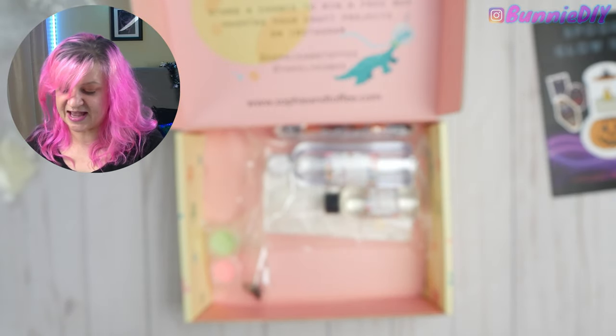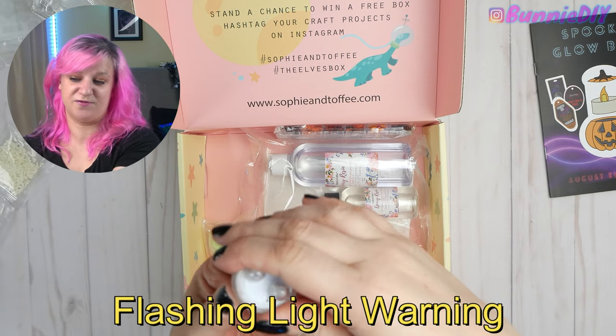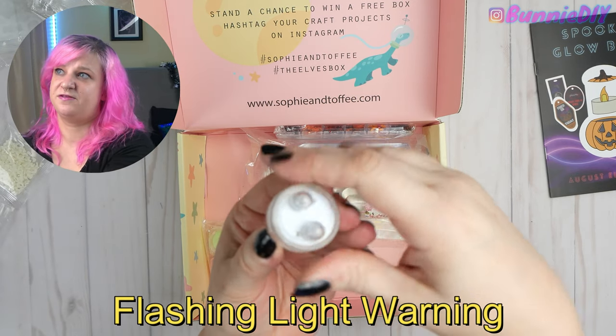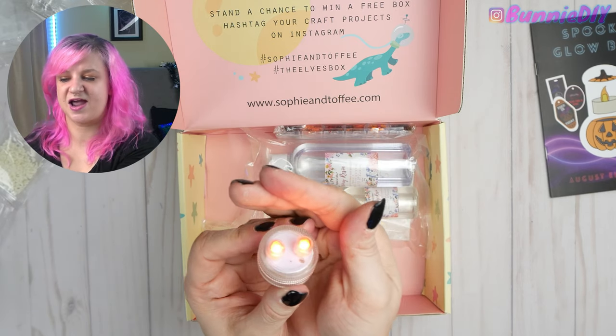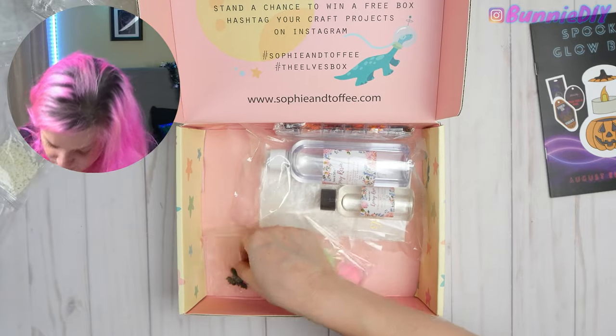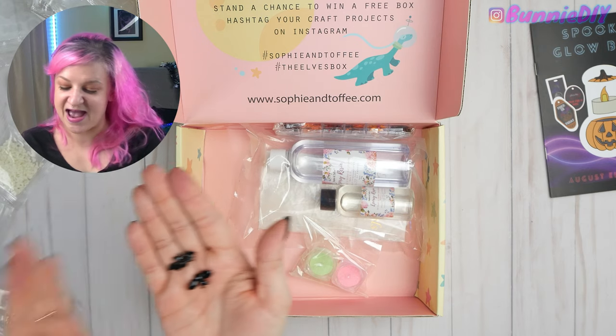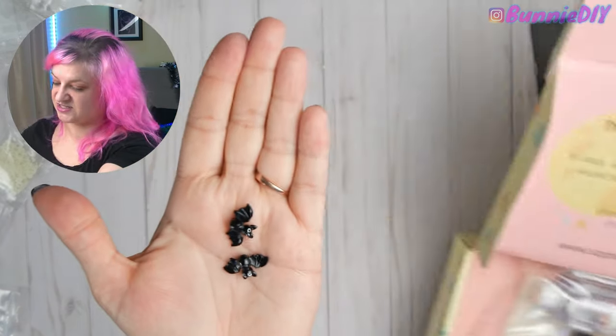What? Oh, it's a light. Oh, there we go. Okay, it's gonna flash a little bit, so be careful if you're photosensitive. There it goes. That's really bright and pretty. Kind of looks red, actually. I like that a lot. Oh my gosh! Oh, they're so cute! They're little bats! I love bats so much.